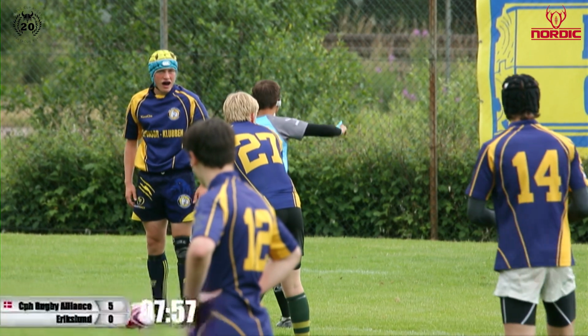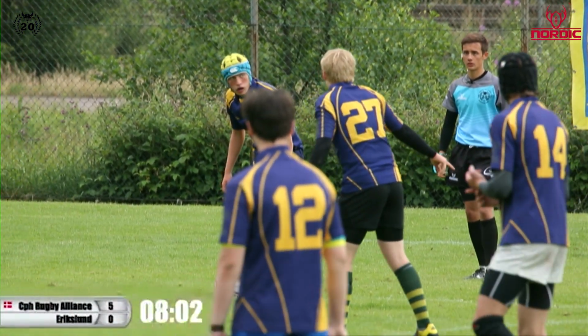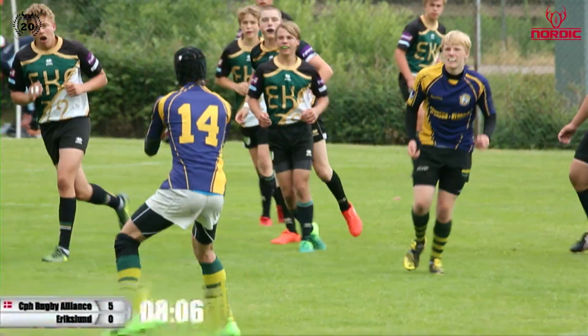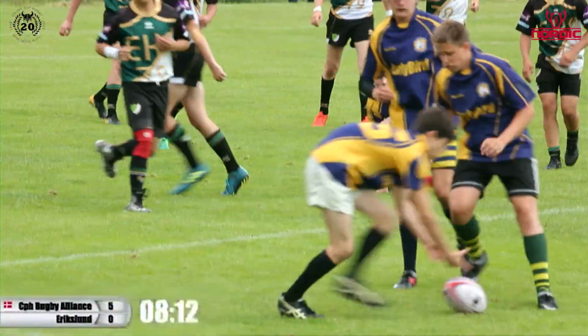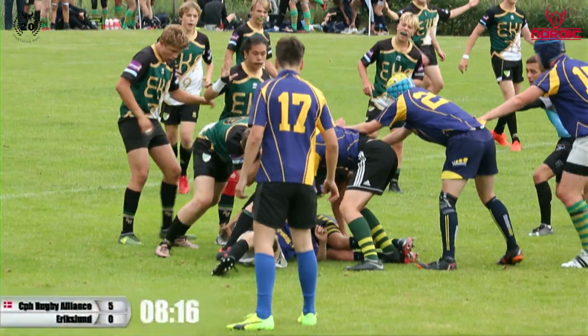So now the Danish team chooses to play this penalty. And they've been using the scrum quite a lot. But now they decided to go wide with the backs. So it's a bit of a flat back line there. Ball is knocked on, but it's knocked backwards, so it's still play.